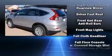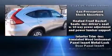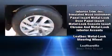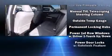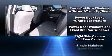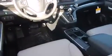Honda ensures the safety and security of its passengers with equipment such as head curtain airbags, traction control, brake assist, a security system, and 4-wheel disc brakes with ABS. Various mechanical systems are monitored by electronic stability control, keeping you on your intended path.